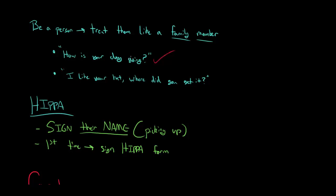Make conversation as you're pulling their scripts out of the bag, scanning the prescriptions, or getting ready for them to pay. Maybe give them an honest compliment, like if you like their hat or a shirt they're wearing. Give them a compliment and start a conversation. People really will trust you more if you make conversation with them, and then when it comes to giving them advice, they're more apt to listen to you and actually take your advice if they trust you. So just remember that if you can build trust with your patients, they're more likely to trust you with the things you tell them.